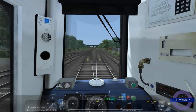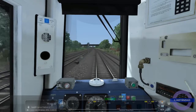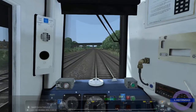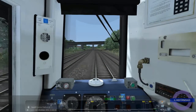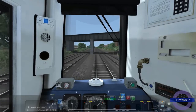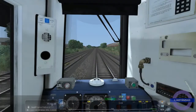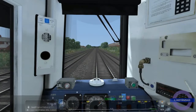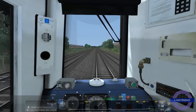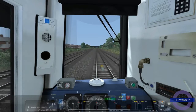And that is the hill up to Cardiff Central, which is a really annoying hill. Unless I'm somehow able to skip the station and reverse up to, where is it, Cardiff Queen Street, and then go from there to Cardiff Bay. But I don't think that's going to happen. Oh well, Cardiff Central's good anyway. Right.